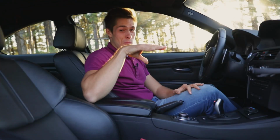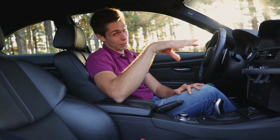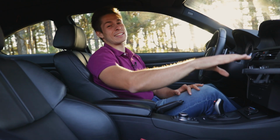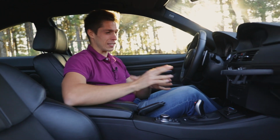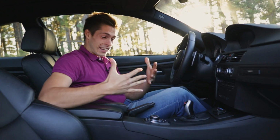Another annoying thing about the interior is the cup holder. It looks really cool, but it's quite easy to spill some of the liquids, especially if you drive it slightly sporty. Let's close that and continue.